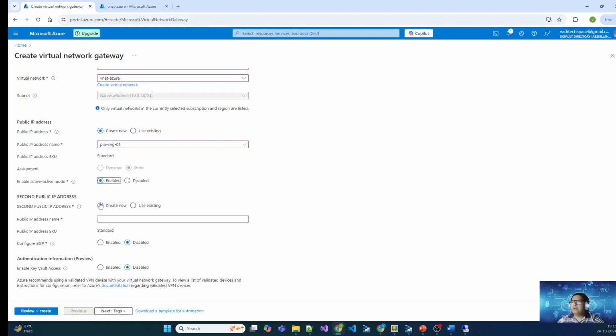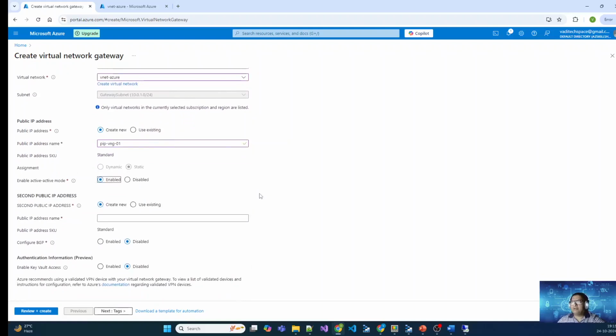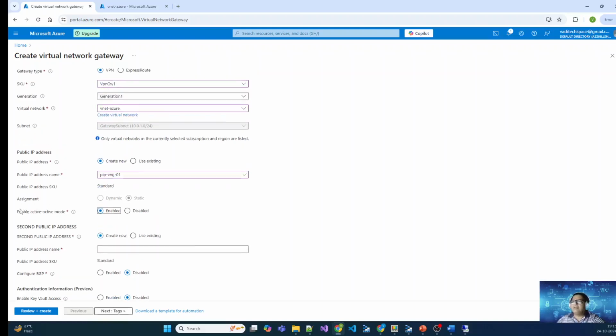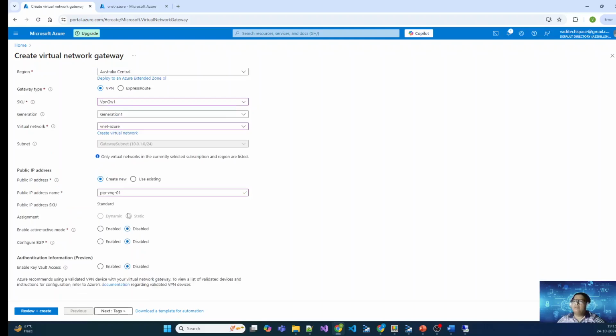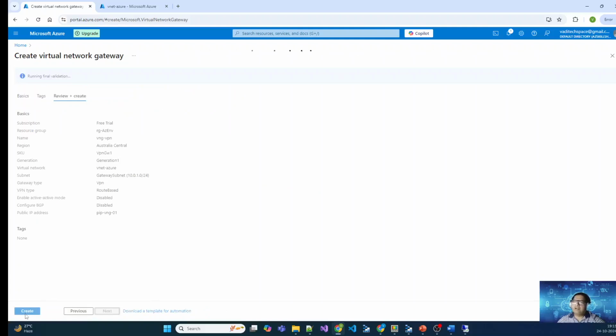Now, the second IP address, right? Here, I don't want the second IP address. That is because enable active-active mode is enabled here, so it is asking for the second public IP address. This is used for high availability and some resilience. So I'm going to disable this. One public IP is enough for this demo. Okay, and configure BGP, no, disabled. So let's go ahead and create this.